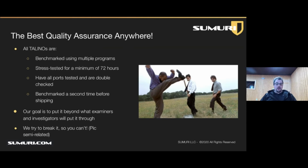All the ports on the front and on the back of the Talino, that includes USB ports, Ethernet ports, all those things are checked and double checked before they go out the door. And then just in case the stress testing may have caused something to fail, which is pretty rare, but once in a blue moon we'll find something that happens like that, it's benchmarked a second time just to make sure it's performing exactly as it should before it goes out the door.